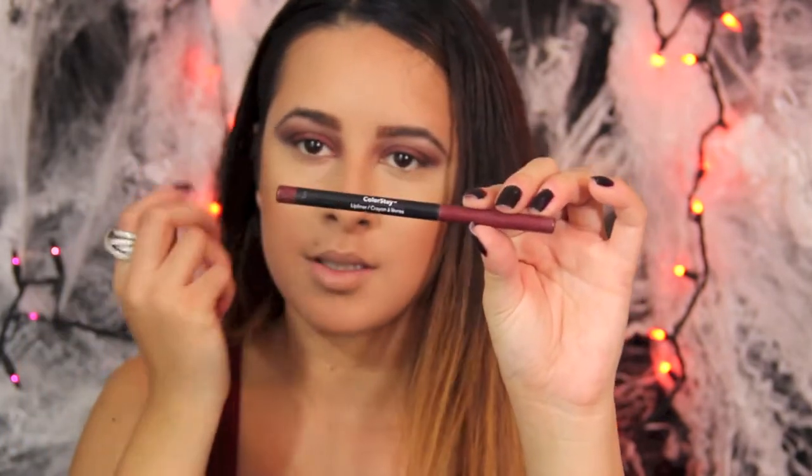Okay, so we're almost done. Now I'm gonna go ahead and apply my lip tar in color, I think it's Black Delilah, and my Revlon Color Stay Lip Liner in Plum, which is this one. Just gonna go ahead and apply that right on my lips.